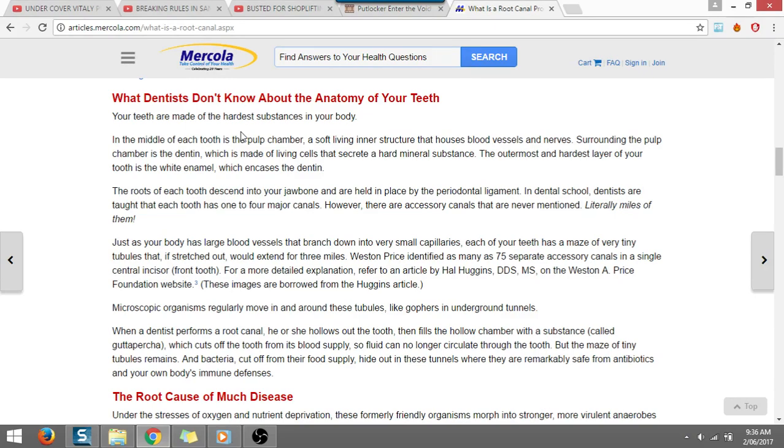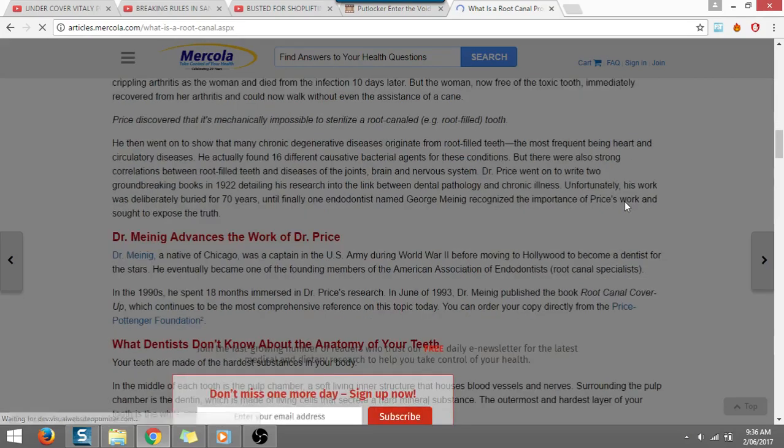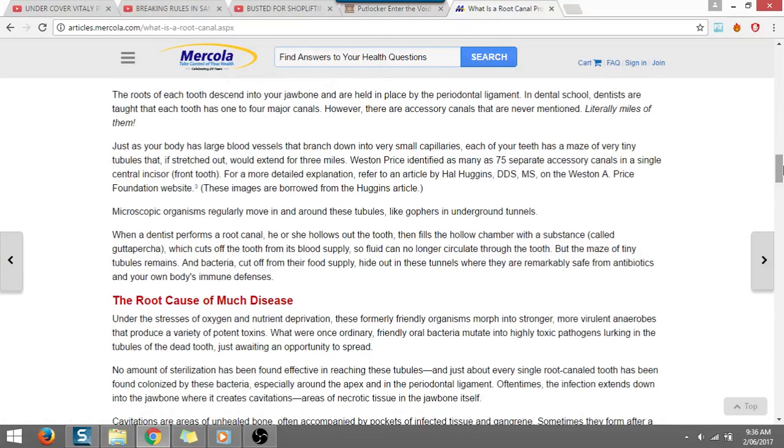So what's going on with this is that once they get in the pulp chamber, you're kind of done for. Once they're in there, they just love that stuff. It's soft living tissue, and they just eat it up. It's not like they eat the enamel of your tooth. And then the roots of each tooth descend into your jawbone, and they're held in place by a periodontal ligament.